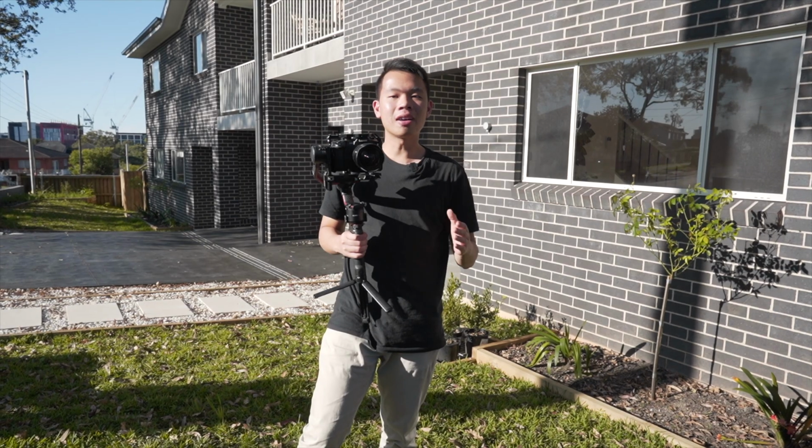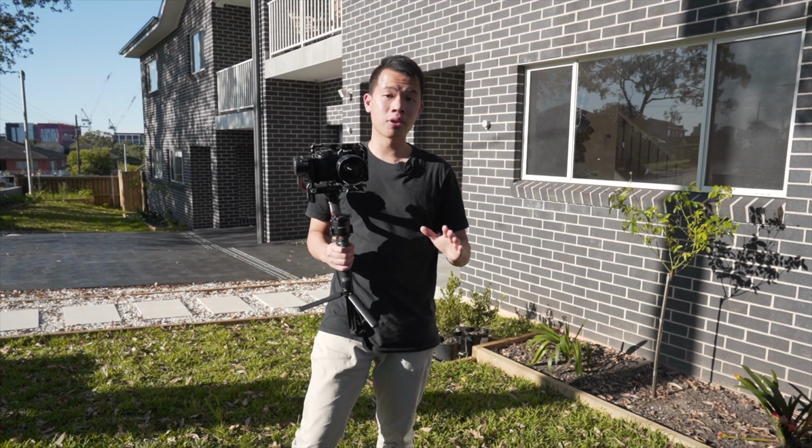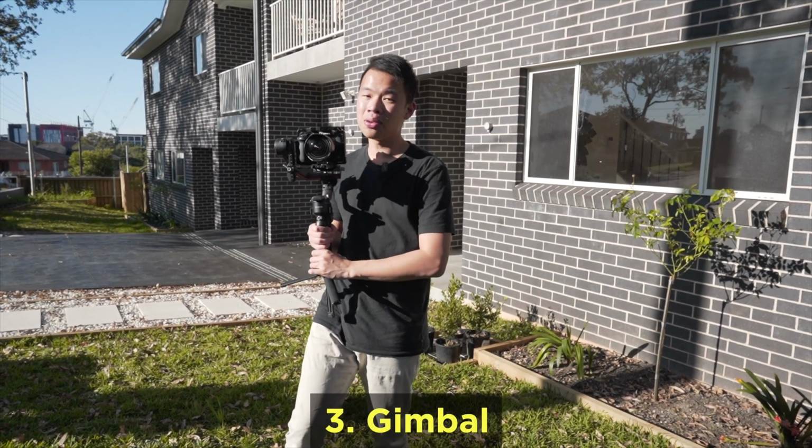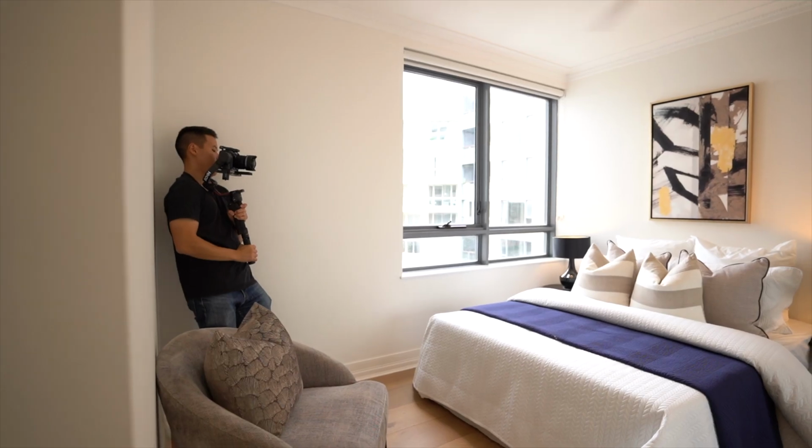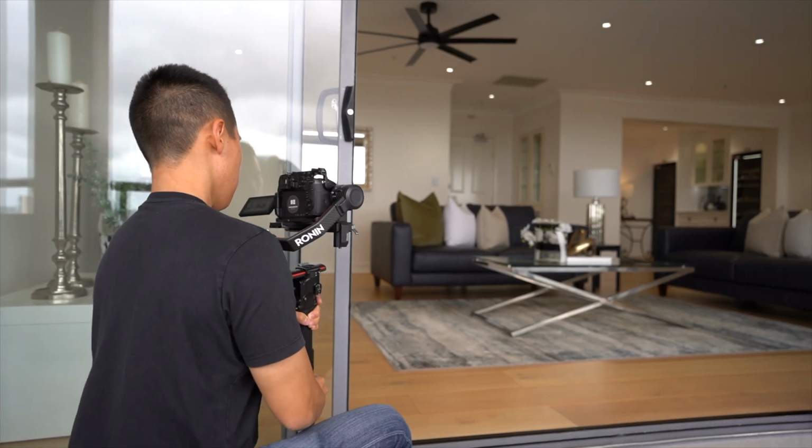The third and final piece of essential equipment for real estate videography is of course your gimbal. Today we are using the Ronin RS2. This equipment is super easy to set up and very easy to carry around.